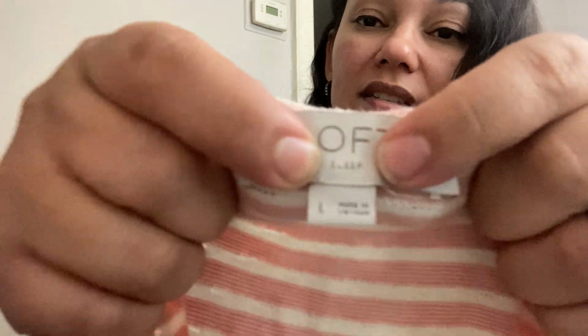This is Loft Sleep. It's a size large. It's just like a one-piece pajama romper thingy. And it's in really good condition. Everything I buy, I try to get new with tags, or I try to get it in really good condition. So yeah, Poshmark is being fickle again.